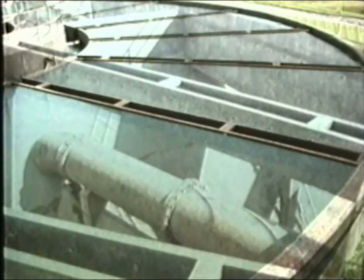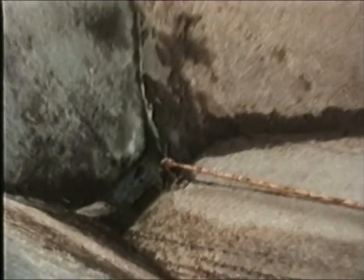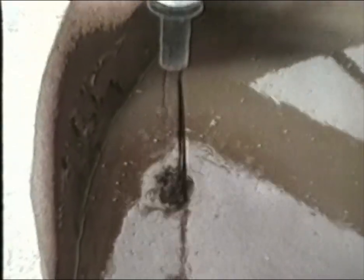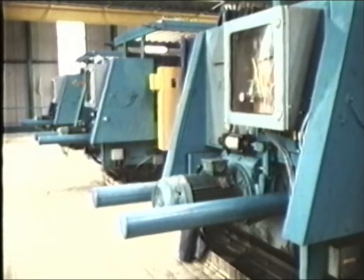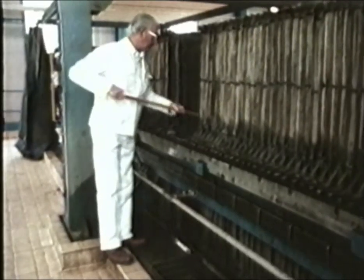These flocculation tanks are very deep. This is what one looks like when it's empty. The flocculated particles, the floc, settle to the bottom and are piped off as a sludge. Here's what happens to that sludge. It's thickened, allowed to settle a bit more, then pumped into holding tanks. It's then pumped into giant presses where the sludge is squeezed very hard between rows of pads. When practically all the water has been squeezed out, the pressure's released and the cakes left are allowed to drop down below the presses.